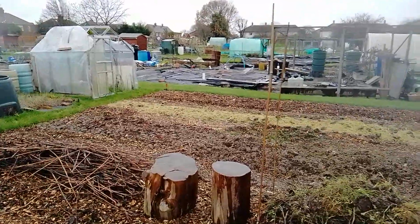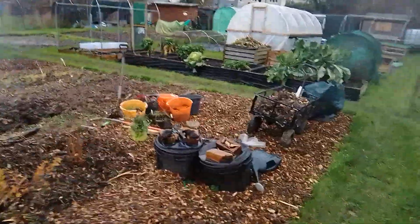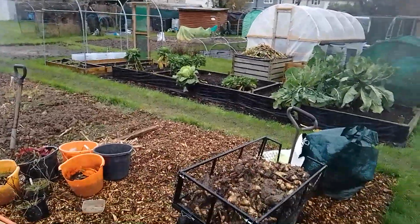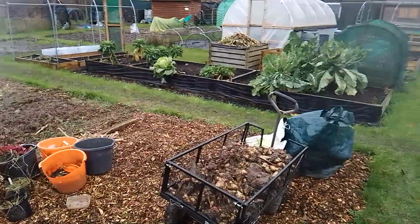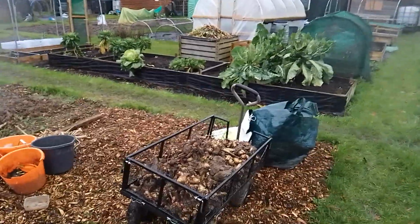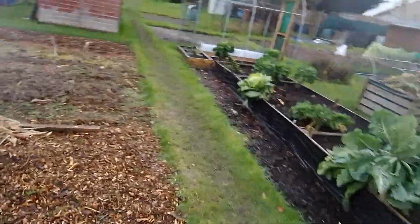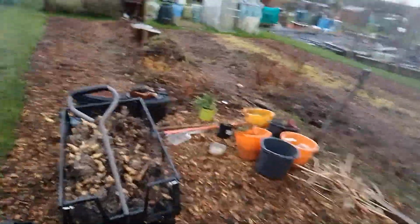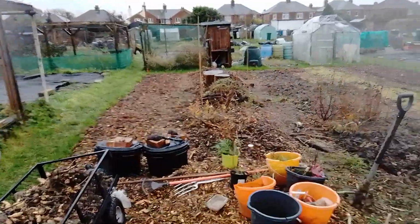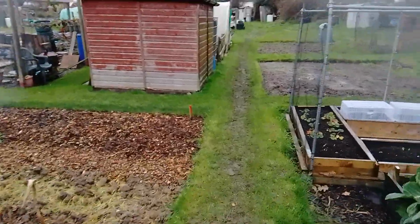Right, I said I was ill and I'm just about to cough. This little area here, I've already planted with Jerusalem artichokes for next year, and it's got about 3 or 4 inches of compost on top. I'm now going to put my other stuff here because the artichokes won't be above ground until, I think, late April or so.